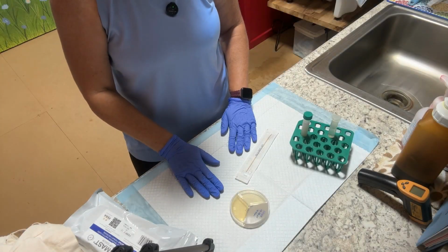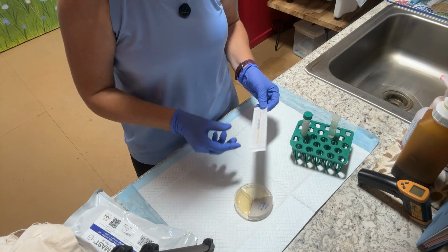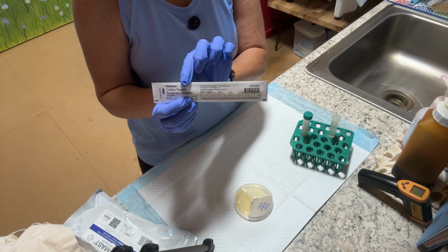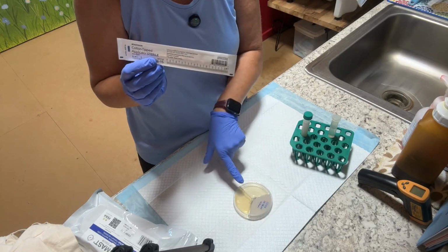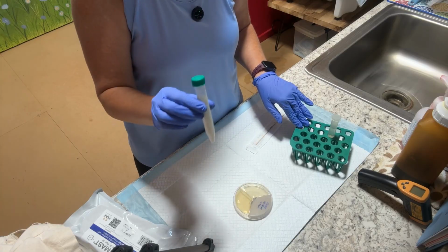Okay, I've got my supplies out here. I've got my Petri dish. I have my sterile swab. You have to use a sterile swab because you don't want contamination outside of what could potentially be in this milk to impact the growth in this dish. And I've got my milk sample.